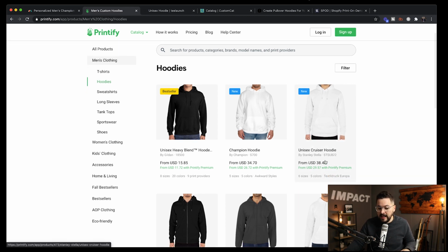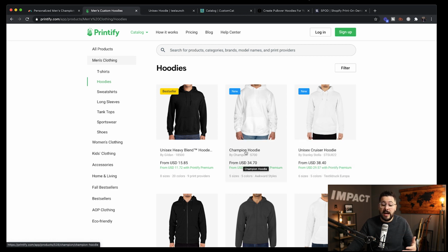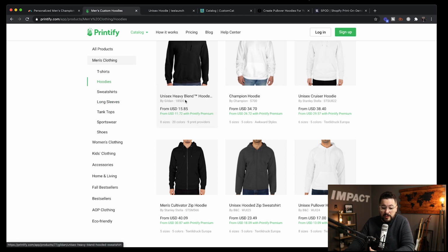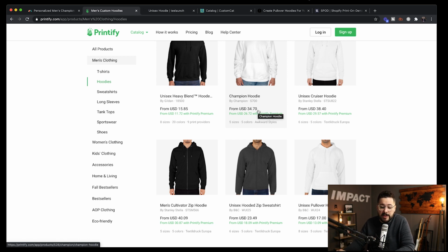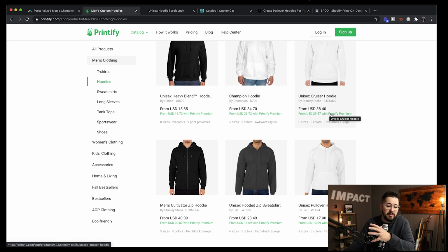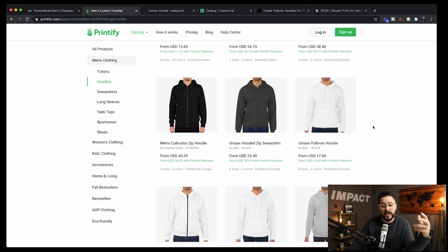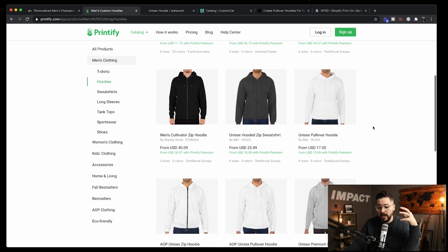So again, we've got the Stanley Stella. So we see that on Printful. We see that on Printify. This one's going to be priced at $38.40, which is even higher than the Champion hoodie. You can see just by looking at the comparison here between these two, you've got $15.85, and then it's more than double that to get to the Champion hoodie. So it's such a significant price difference. In my opinion, it just really doesn't warrant going up to those more expensive hoodies.